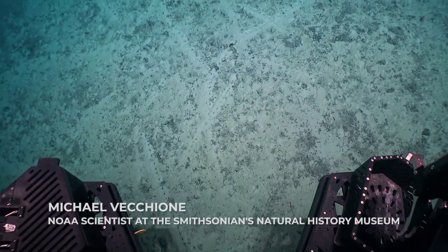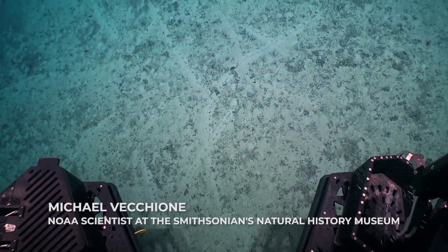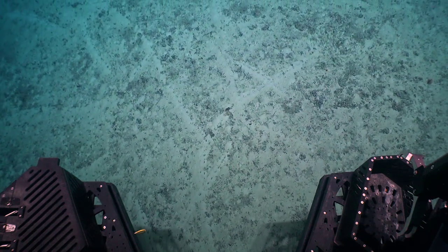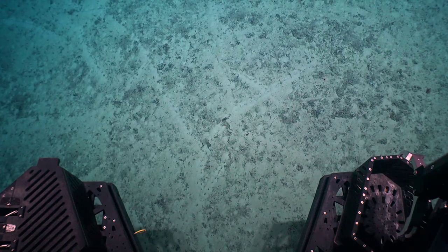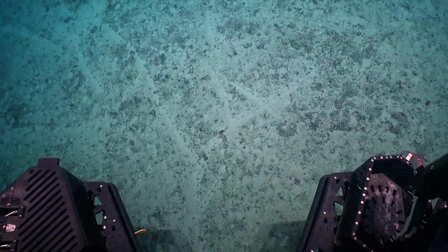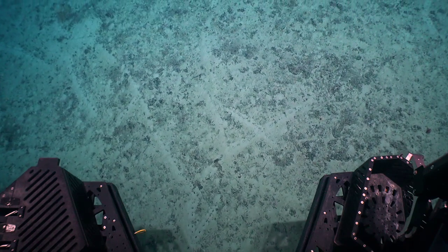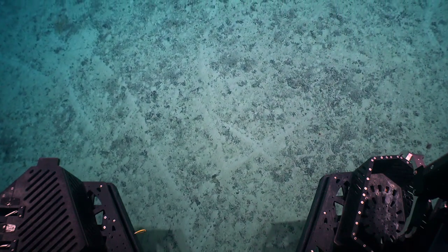We've got no idea what makes these things. We don't even know if they're made by something underneath the surface, you know, making a tunnel, occasionally punching up a hole, or if they're made by something walking along the surface and punching down through the sediment. It's a mystery, basically. It's clear that everybody does love a mystery, the public and scientists included.